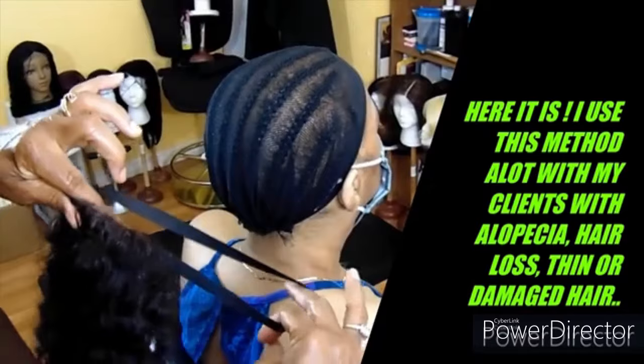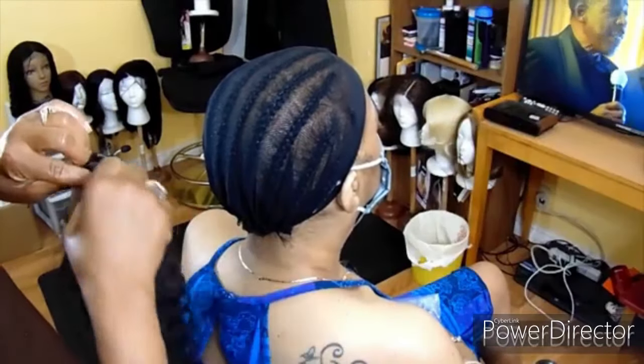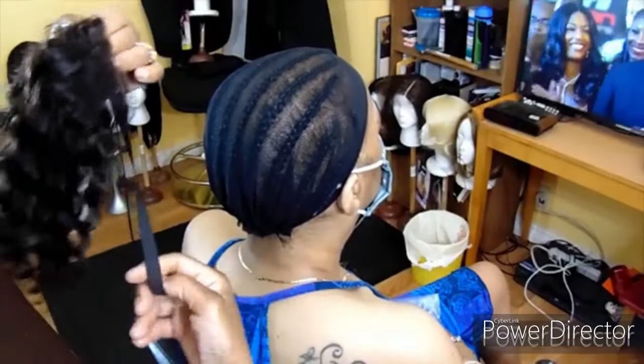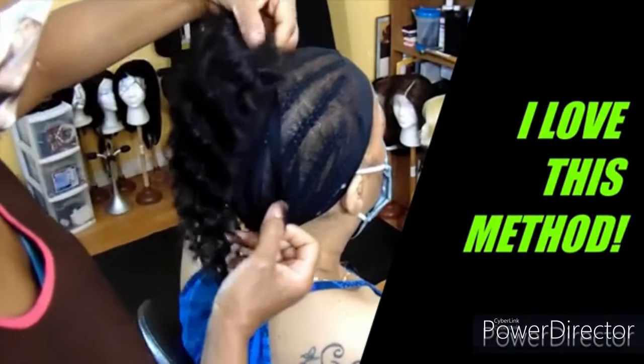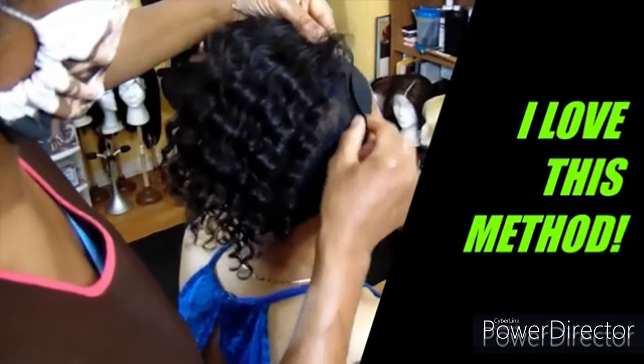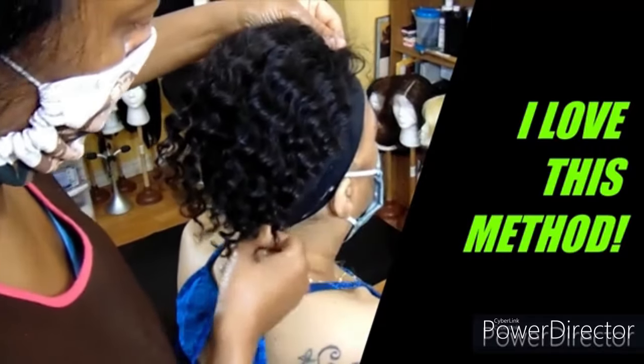I found that just folding it down saves the closure and gives it more life. It doesn't shed as much and it doesn't bald in the front. So those who've used closures a lot, you know that sometimes they bald and shed in the front.